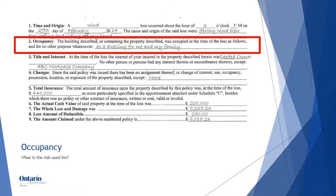The occupancy section is designed to commit the policyholder to a statement about what the property is used for. If the policyholder lives in the building that sustained the loss, they could indicate that this was the dwelling. If they conduct business in the building that was damaged, they could indicate the type of business they operate, such as pizzeria or hair salon or whatever else may apply.